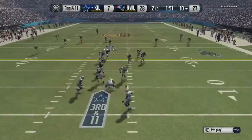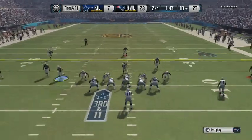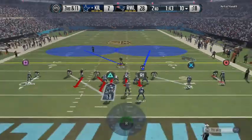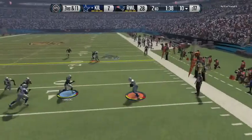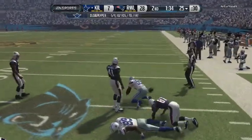Got to give the defense a lot of credit here. You want to stop the offense from scoring here with under 2 minutes to go in the first half. Good pressure on the quarterback, and they take him down behind the line of scrimmage. 3rd and 11. Keeps it on the play fake. Tackle's made, and that'll move the chains.